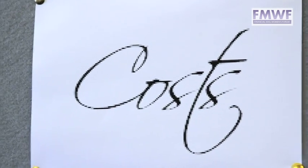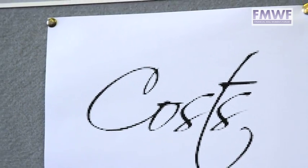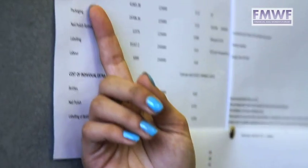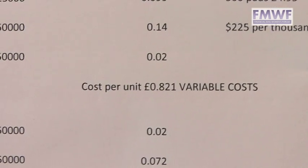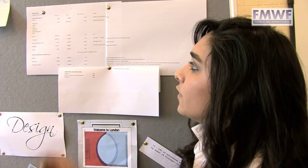I have produced a spreadsheet of projected costs for our product Free Spirit. Our fixed costs will very much depend on exactly where we get the product produced. Our variable costs will include the price of our bottles, which for 250,000 units would be at a cost of around 2p per bottle. The price of the nail polish itself would be £6,250 for 2,500 litres, and this would have to include all the materials such as solvent and resin.